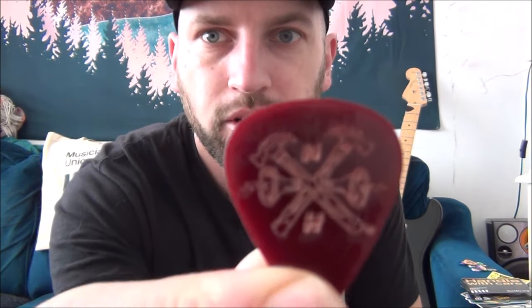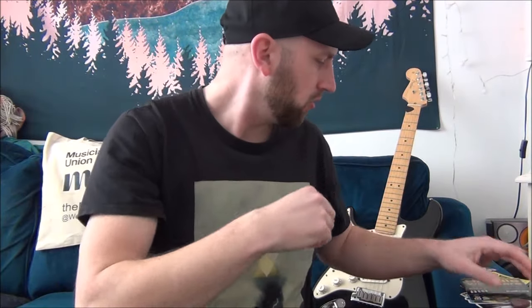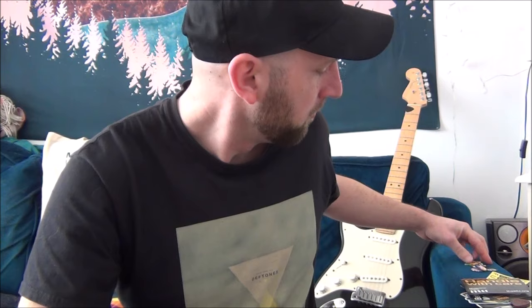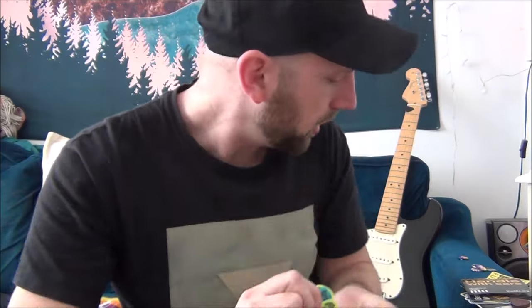Went to Noisy Hammer again, and if you sign up to the mailing list, you get this cool fridge magnet, which we did, because Noisy Hammer stuff is awesome. I don't think we filmed that, but hopefully we've got a photo. If we haven't, check out Noisy Hammer. And then a load of Ernie Ball stuff, Ernie Ball plectrums.